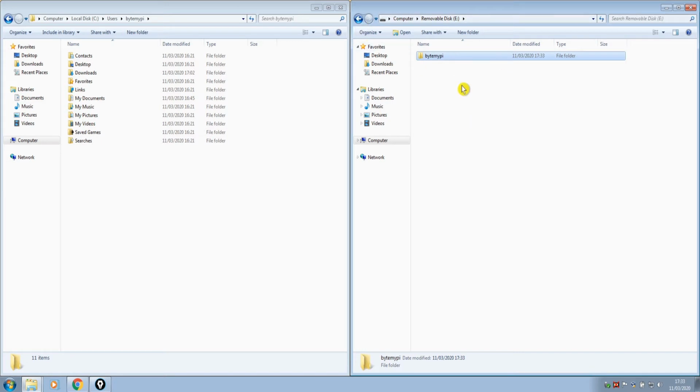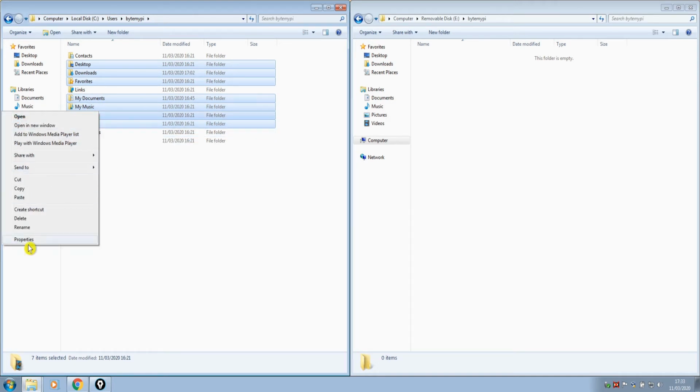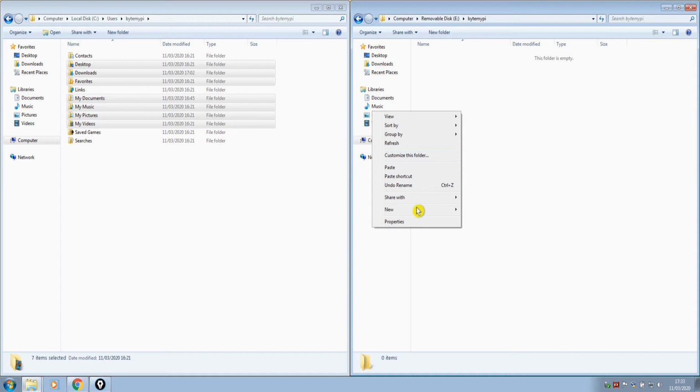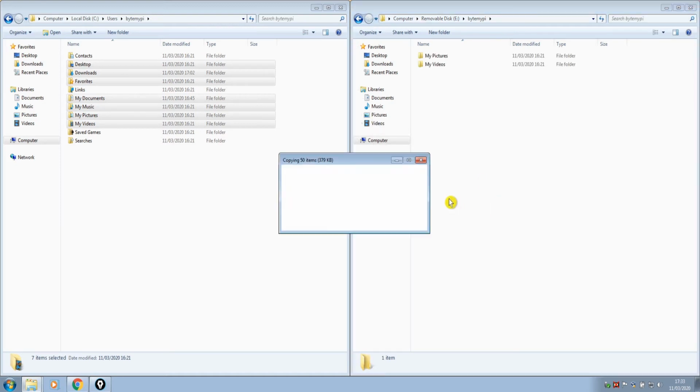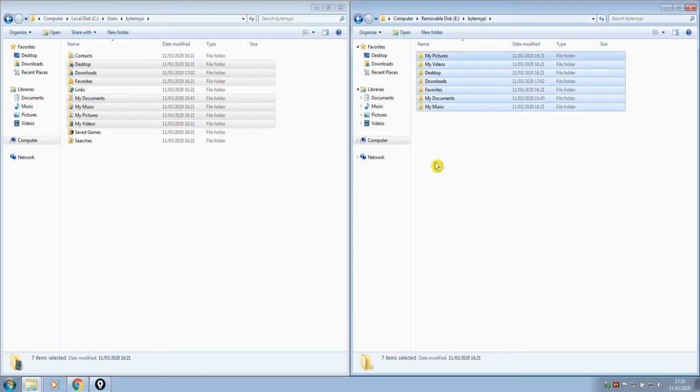I'm going to go in there and select on the left folder my current data, what I want to keep. So if I hold down the left control key on my keyboard while I single left click the folders I want to keep, I'm going to keep my desktop, my downloads, my favorites, my documents, my music, my pictures and my videos. And when they're all highlighted, if I right click on them and choose copy, and then right click across on my removable drive in the empty space on my memory stick and click paste, that's just a nice easy bit of copying and pasting, one across to the other, and there you go, that's done already.